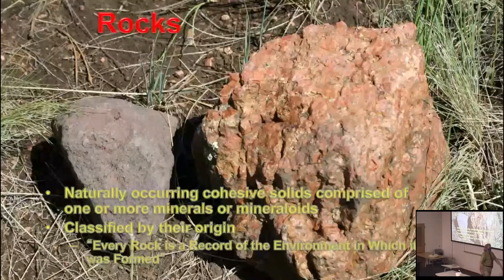It is a cohesive solid. And comprised of one or more minerals or mineraloids, what does that mean? It doesn't matter for this class. It's just part of the definition. But I know if I say that you go, oh my God, I saw a definition, but I don't know what it is. A mineral is something that has a regular crystalline structure, and a mineraloid doesn't necessarily.